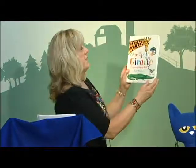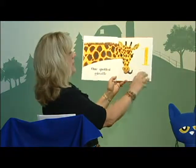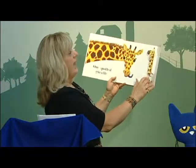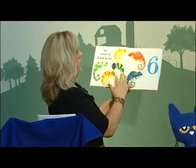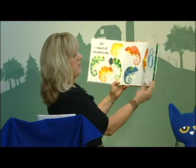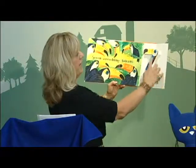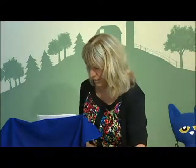A concept book on numbers by Petra Horáček. It's called One Spotted Giraffe. We have the number, we see the giraffe. But here's an interesting thing. The pop-out number actually looks like the creature. Let me show you another number. Let's go to the six colorful chameleons. You see the number six. And one more, seven screeching toucans. There's the number seven, but it kind of looks like a toucan. So that's a nice, intriguing book.